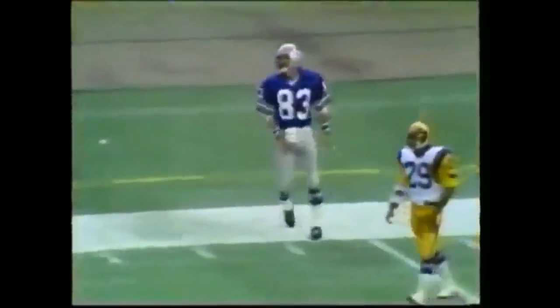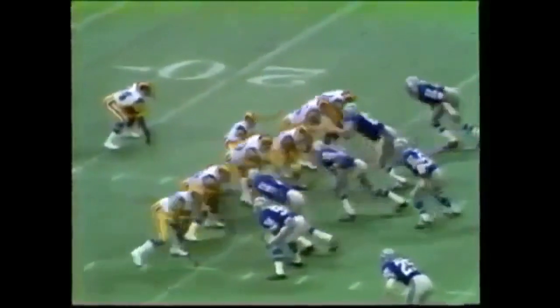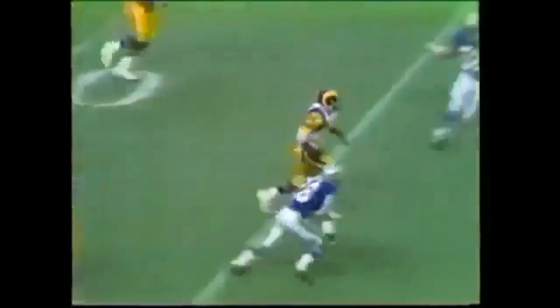Zorn going deep, intended for Rabel. Double coverage on him as he was going down. He never had a chance. Rutledge going to put it up and just flips it out to Peacock. Hara, good block for him. And there goes Peacock out across the 40.